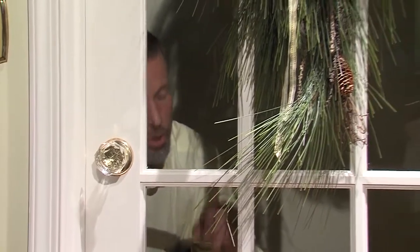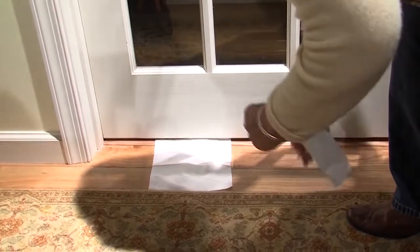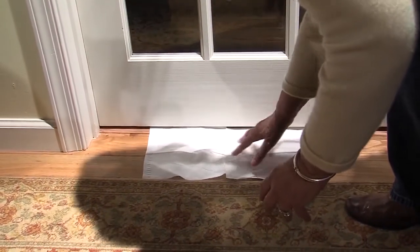Now I'm inside on the other side of the door, and we're going to go to the tissue test. Here's the deal. I've got a hair dryer, and Ginger's going to drop a couple of tissues down there. Go ahead and drop those tissues down there, Ginger, and I'm going to see if I can blow them around with the hair dryer here just to prove that indeed there's a great big old gap. Oh my gosh, look at that. It is a big gap.